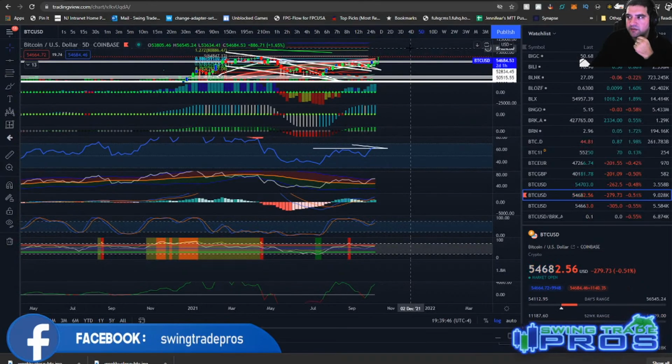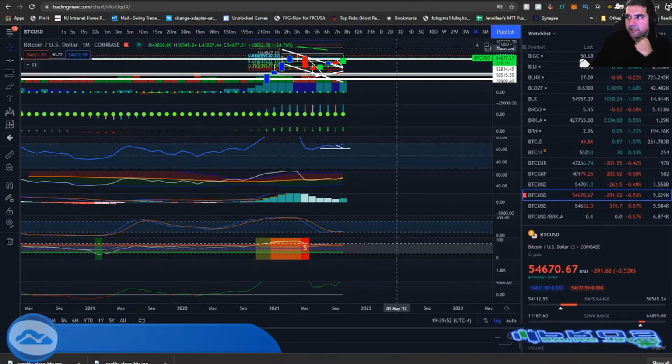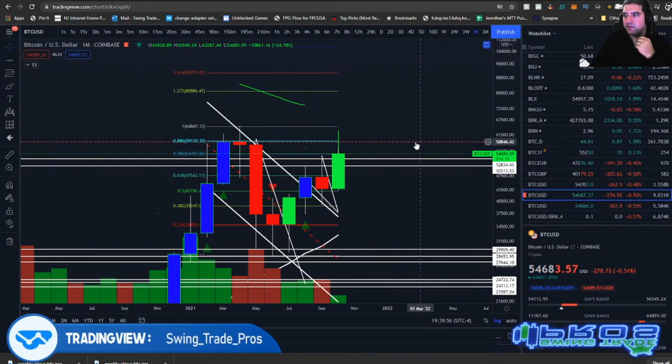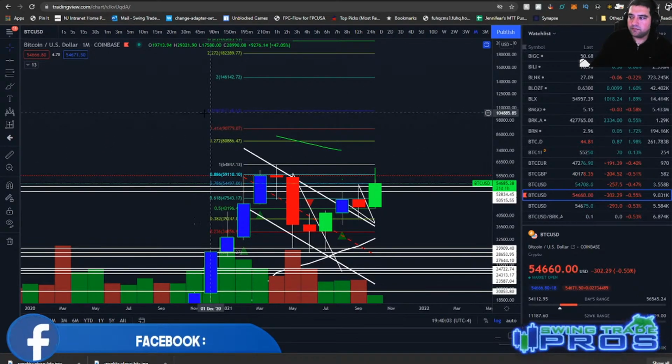Aside from that, longer term time scales look good, man. Longer term time scales look great. Obviously the monthly looks good. You know, we still have about 20 days left of the month, and I think at some point this month we will test that $58,000 area, and that is that monthly resistance, right? Candle body wise.